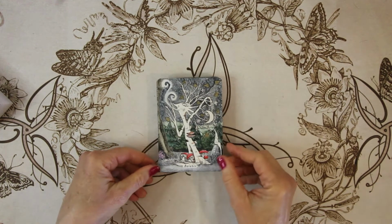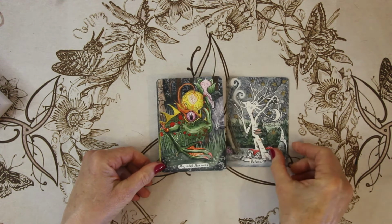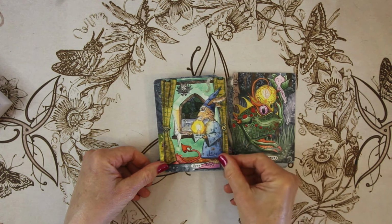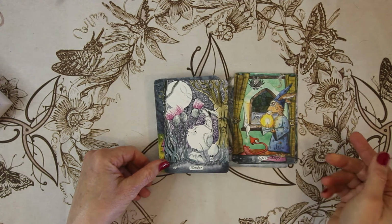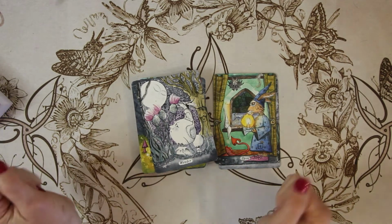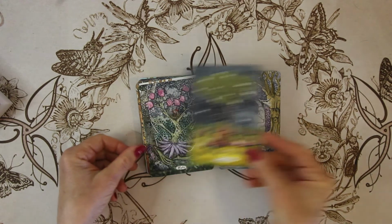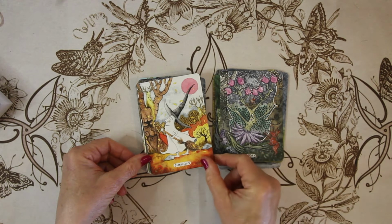So we'll look at some of them. They're just, I find them so charming. And not everything in here is anthropomorphic, but I think Matlock Hare, who's this guy here, always is. And again, faces on the moon. Yes, love it. It's just such a charming little deck.